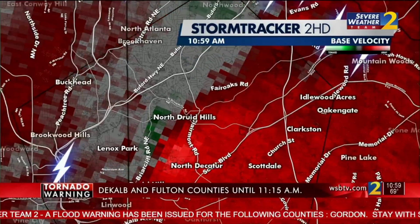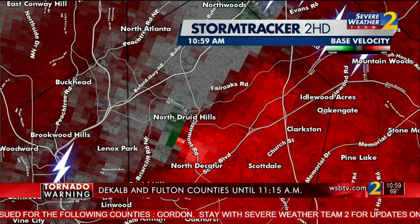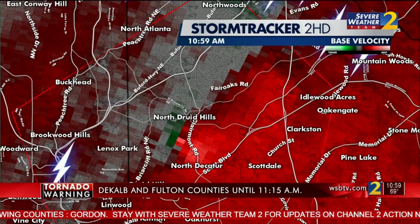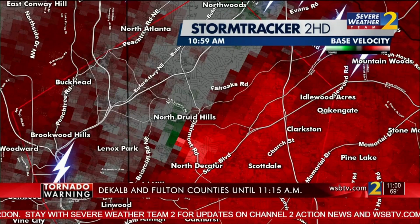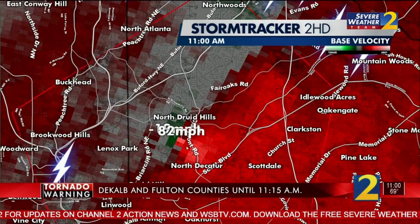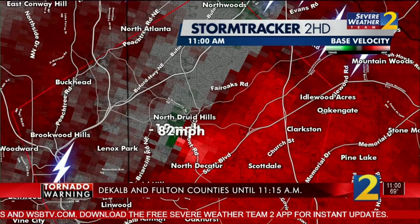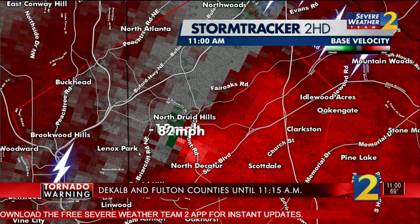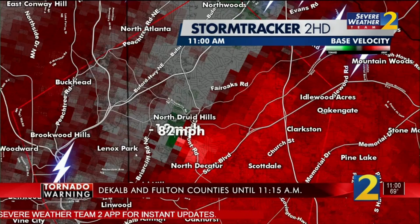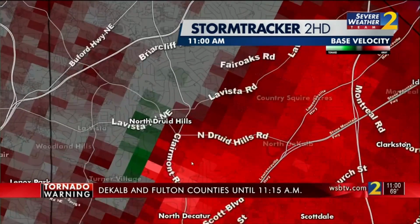So widening out the view just a little bit, again, looking at this circulation here, tightening up again just a little bit. We don't want to see that. As we measure the wind velocity across this area of rotation, we've got about 100 miles per hour of wind shear. That's a sign to me that we may be having another one of those cycles where this storm is re-intensifying, re-strengthening. And that's why I do not want you to let your guard down anywhere if you are in a tornado warning. And that warning is going to go until 11:15 this morning. So basically right around Claremont Road.